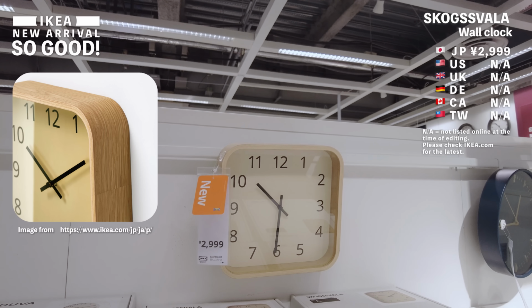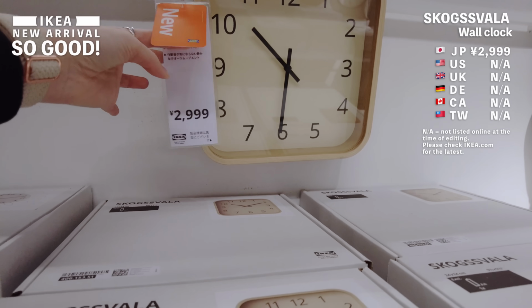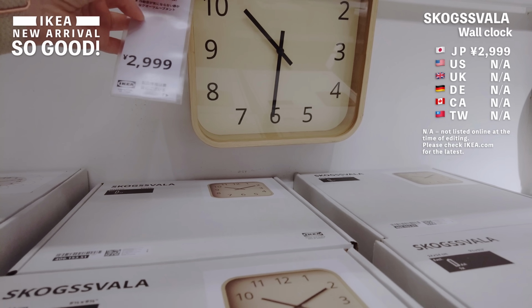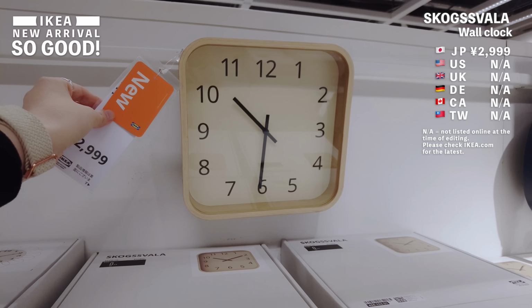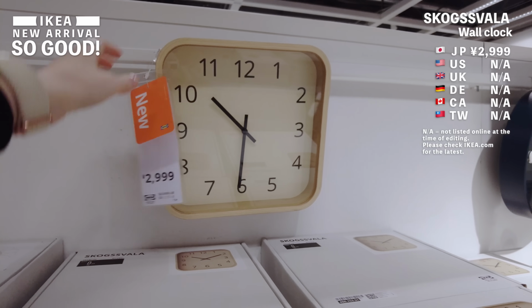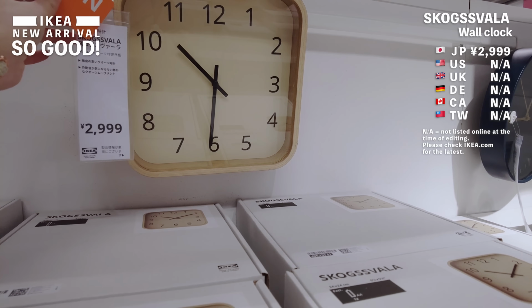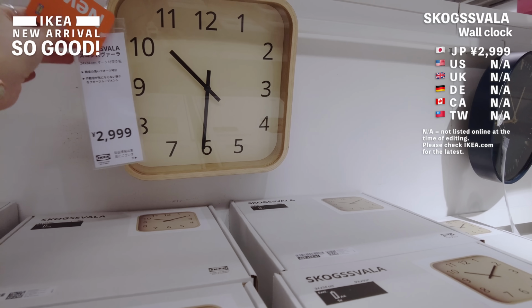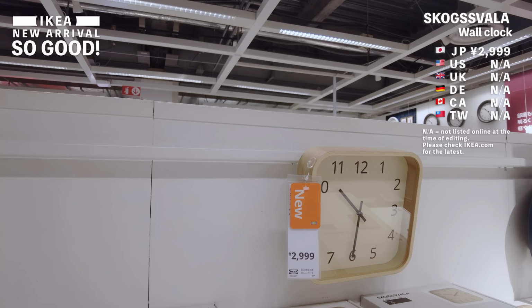I also like the dial design, and the hands are slim, so it feels very minimal. And since there's no second hand, it doesn't make that ticking sound, which is a great detail. I think it would fit a Scandinavian modern interior or a Japandi style space. It would also look great in a natural style room.